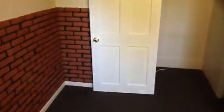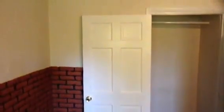We're going into the bedroom number 2, which he painted. Again, he did a nice job painting. Doors are nice and white. Maybe I'll slow down, you can see it a little bit better. We go into this, another door's nice.